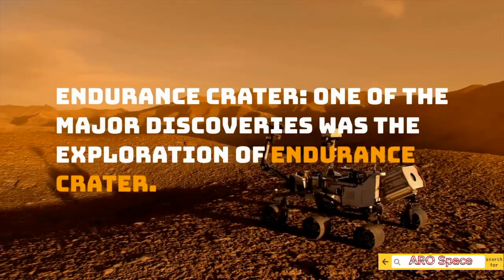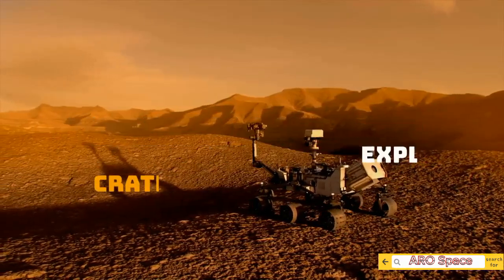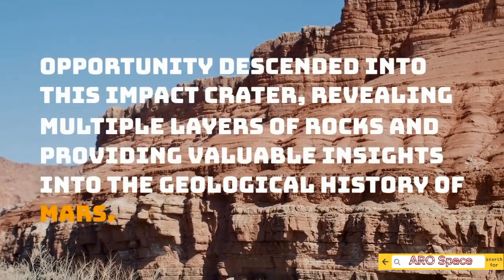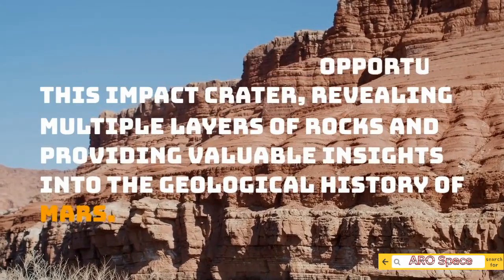Endurance Crater. One of the major discoveries was the exploration of Endurance Crater. Opportunity descended into this impact crater, revealing multiple layers of rocks and providing valuable insights into the geological history of Mars.